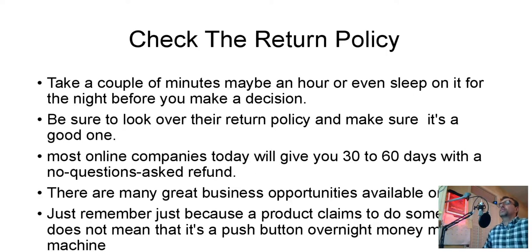Check the return policy. Take a couple of minutes, maybe an hour, or even sleep on it for the night before you make a decision. I've done that many a times. I'll have a product, and I'll be iffy, and I'll sleep on it before I make the decision. Be sure to look over the return policy and make sure it's a good one. Most online companies today will give you 30 to 60 days with no questions asked.